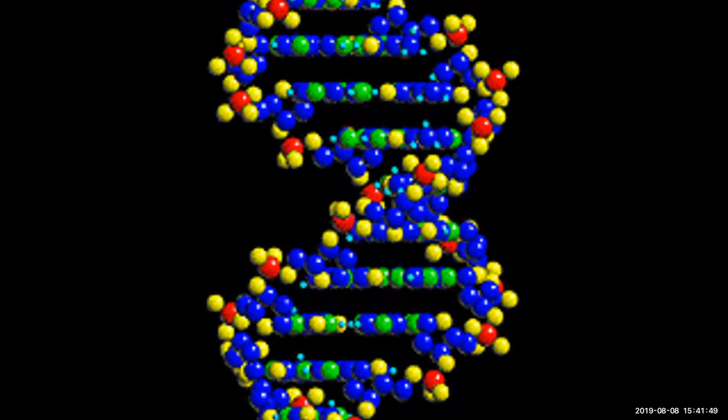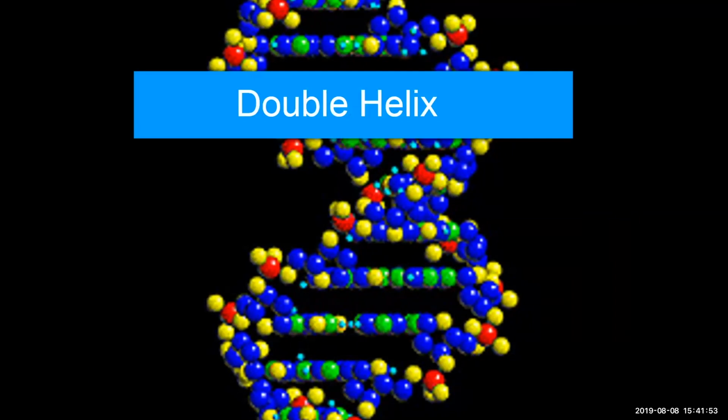and people began to be more aware of the possibility that the information was being transmitted in some way. And so they were trying to figure out how this molecule of DNA would be able to be structured so that it could transmit the information.